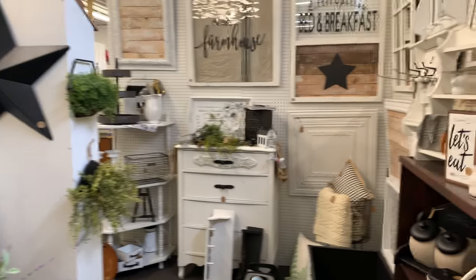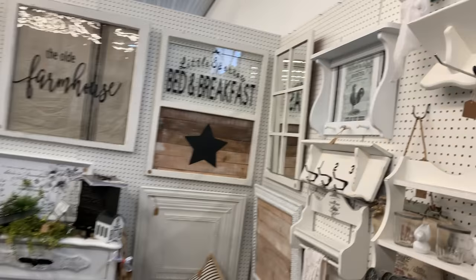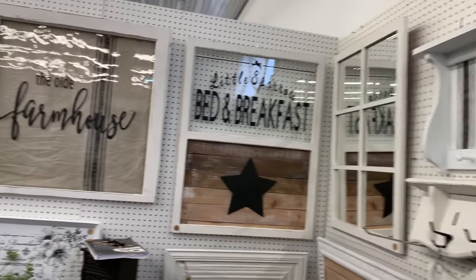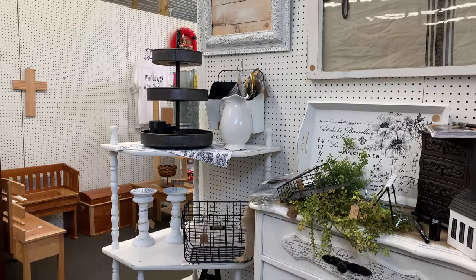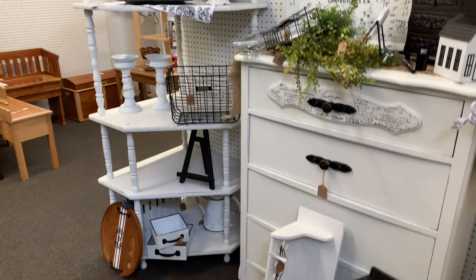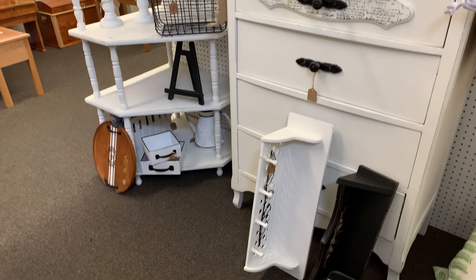I like to get it, see, I want to fill it so that it's full, but I don't want to fill it so full that, oh, if I touch that piece, everything's going to fall down. So yep, those shelves have been there for a while. These pieces and parts have been there for a while.